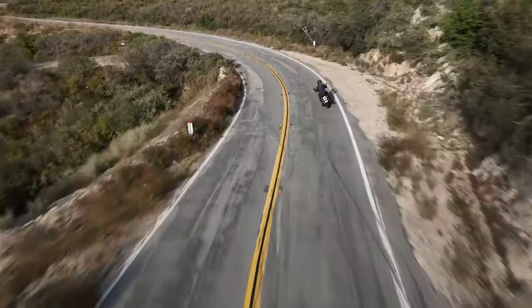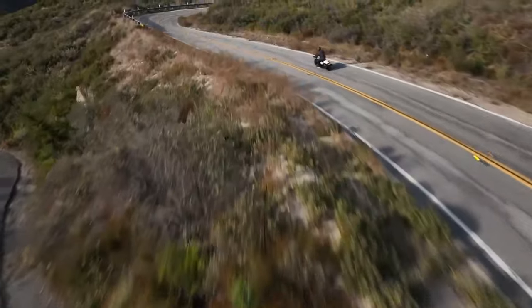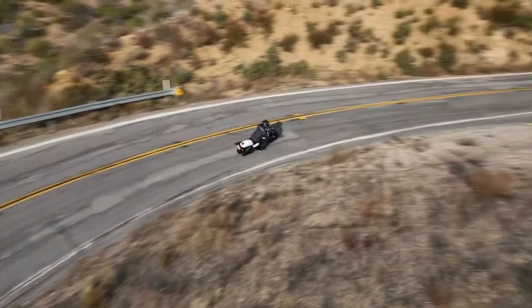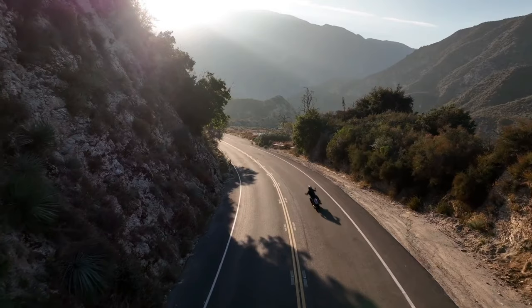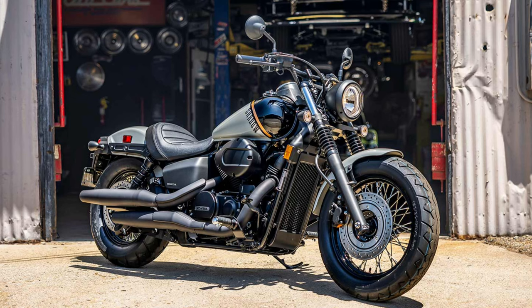With its official unveil done, Royal Enfield will soon launch the Shotgun 650 in North America. Once launched, the Shotgun will lock horns with a handful of motorcycles. Being a roadster-like cruiser, the Kawasaki Eliminator and Honda Rebel 500 would both be its key competitors. Whereas, the 649cc Vulcan S and Honda Shadow 750 are ideal rivals segment-wise.